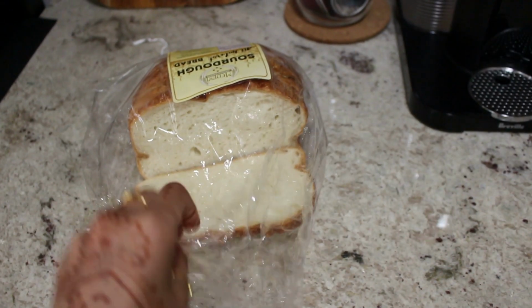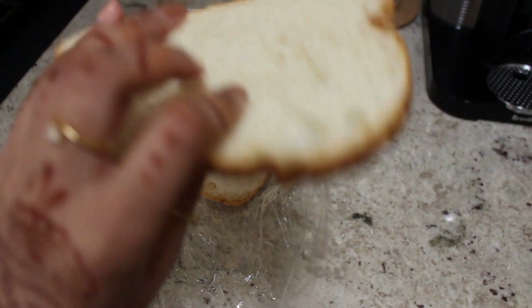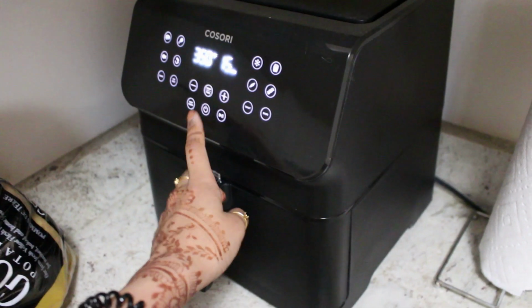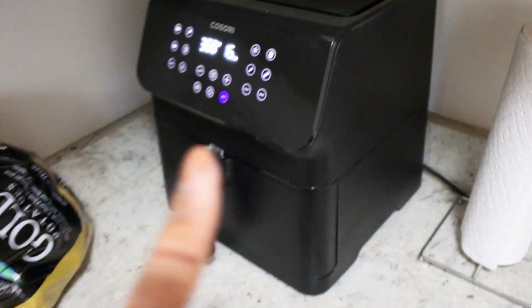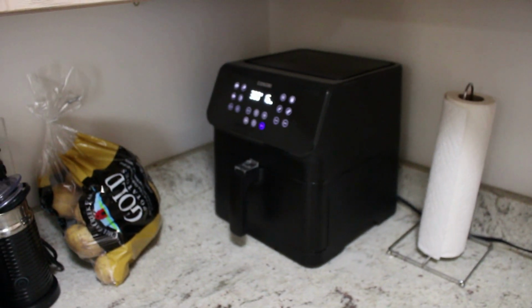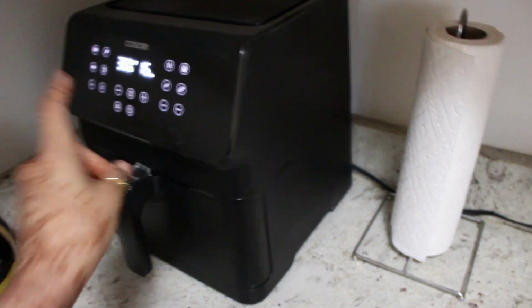Look at all this. All right, breakfast sandwich time. I store my bread in the freezer just so that it lasts longer. And then I just heat it up in my air fryer. This is the best machine in the world. I pretty much do everything in my air fryer. It's pretty ridiculous. While I'm talking, I can let it pause.